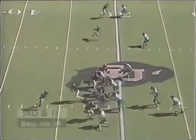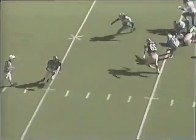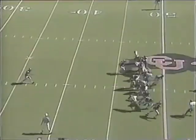UCLA, and they have not missed a beat here in Colorado. Hessler, pressure now, has to roll out of the pocket. Still looking for a receiver, can't find anybody. Lobs it downfield, way out of bounds. Great coverage in the secondary for Colorado.